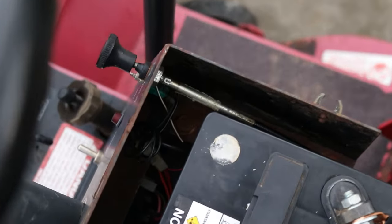Come on. Okay. I'm gonna get that on there. Rotate it. One, two, three, four. Okay. That's quite a bit. For now, that's good.